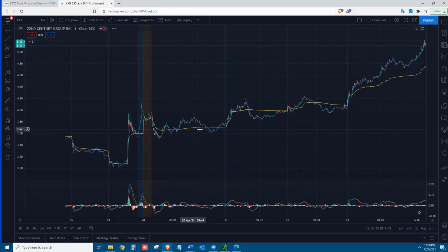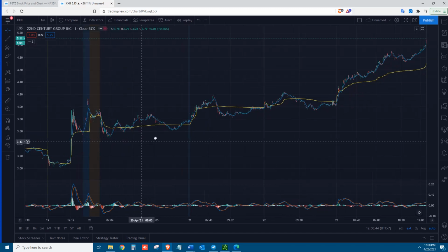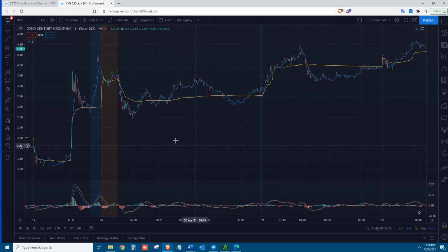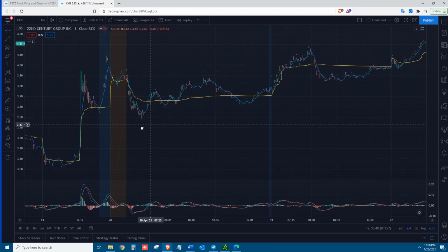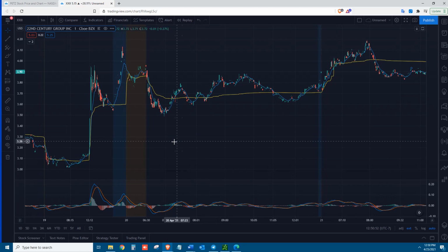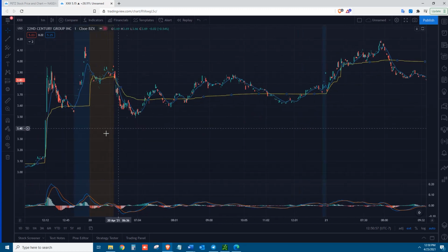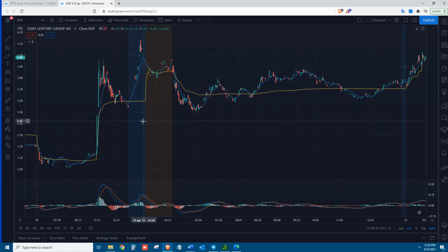This is the 22nd. Even if you held this stock for a long time, it was alerted back here on the 20th, guys. I don't know what to tell you. If you ain't profiting off of this, you're probably just not ready to trade yet, or your strategy needs some help. And you can talk to me about that if you want. We can discuss it. But anyways, on the 20th, this is the night before.